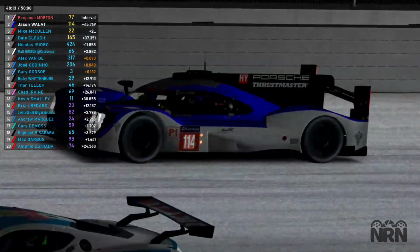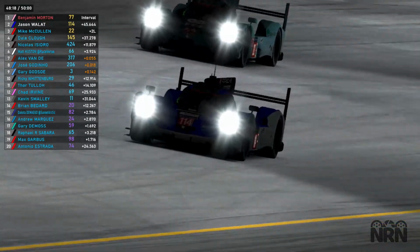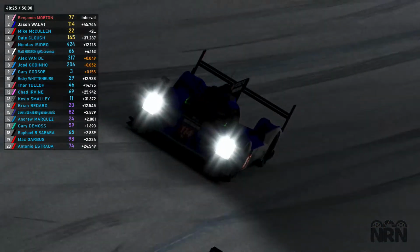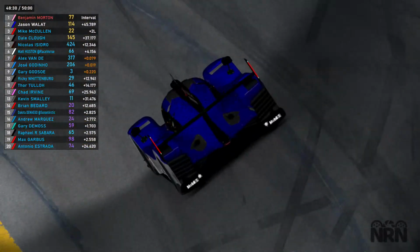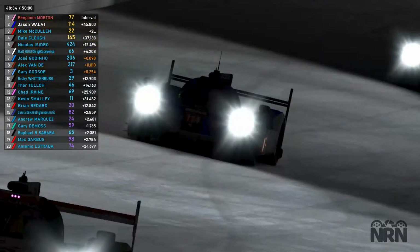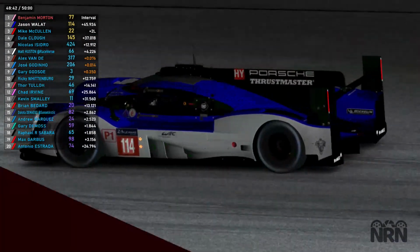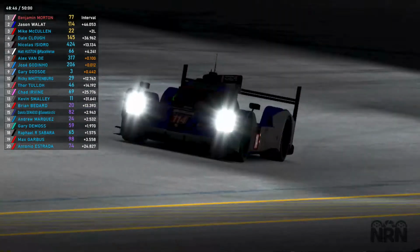There's a second place running Jason Willott, the Thrustmaster Porsche Hybrid. That's what the HY above the Porsche on the shark fin denotes, that these cars do have hybrid power available to them. And that kind of dates to the P1 days. The original P1 class was incredible. You could run diesel power, gasoline, all electric. It was almost a free-for-all, and they quickly found out that diesel-powered hybrids were kind of the way to go.